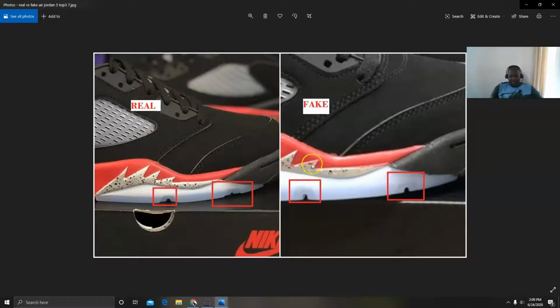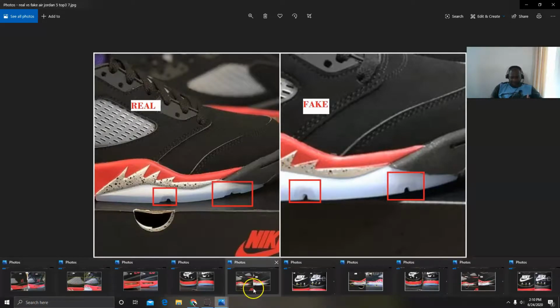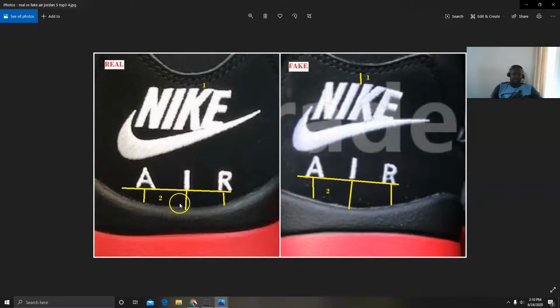And need I mention even this cement print here, the speckles? It's just different. And the poor craftsmanship, you can see there's a little paint here, it's just poorly done. Let's look at the next thing. We're going to look at the back again, the spacing between the air text and the midsole on the authentic is smaller. On the fake one, again, the spacing here, you can see a bigger space.